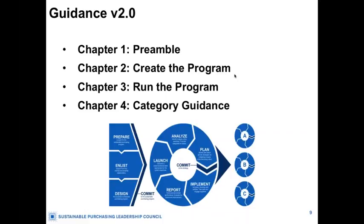Chapter 2 is called Create the Program. This chapter is geared toward a professional which we've named the champion of the sustainable purchasing program. They're probably at a higher level in the organization. They may not be the professional making the exact purchases every day, but they're probably managing that team or at a level higher than that. And it helps provide them with guidance around having a vision for what their sustainable purchasing program will become, enlisting stakeholders in the process of building out that program, and then getting the necessary commitments to get it off the ground.